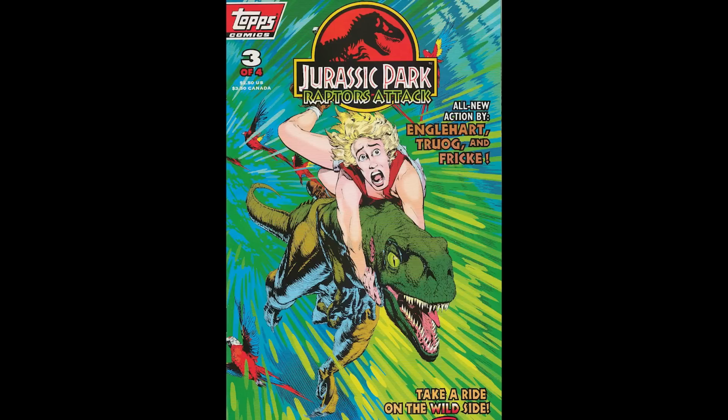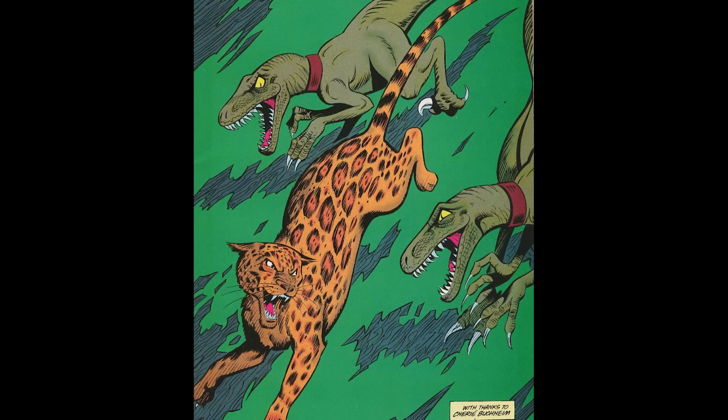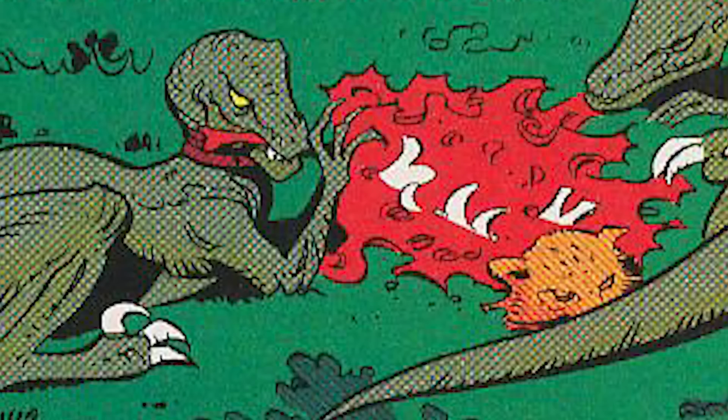And I know I'm not spotlighting all the covers, but can we pay some respect to this batshit crazy cover with Sattler riding a raptor? The raptors are loose and they hunt this cheetah and they fucking kill it, of course, until there's nothing left but a head and a puddle.